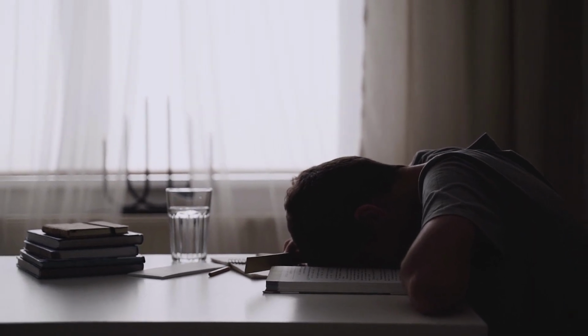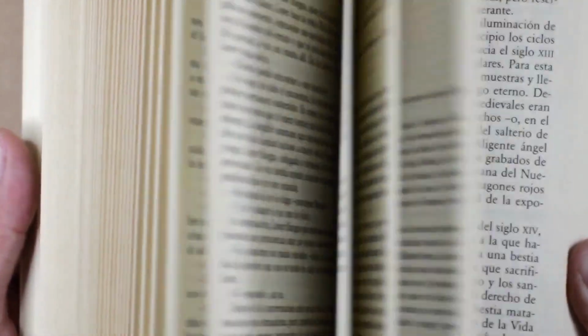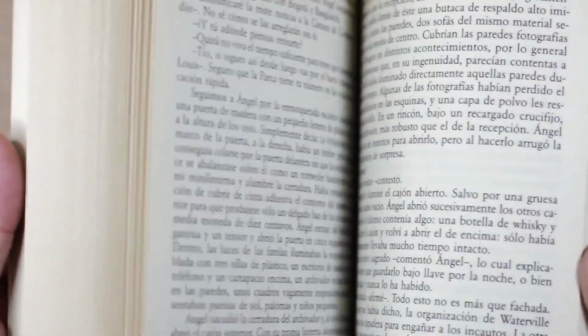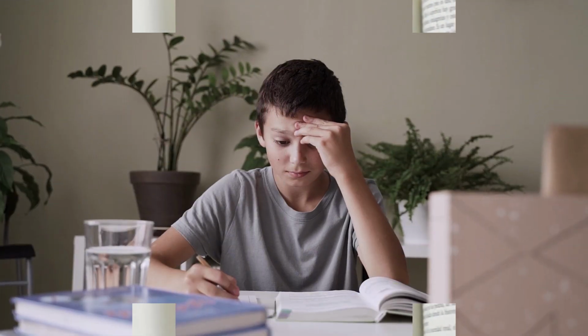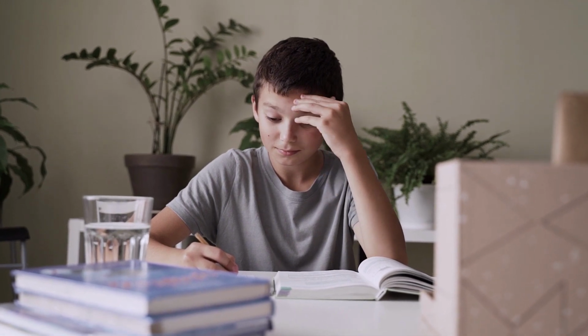Number 3, summarize. After you finish reading a section or chapter, try to summarize what you just read in your own words. This will help solidify the information in your mind and make it easier to remember later on. You can do this by writing a brief summary or by discussing the information with someone else.